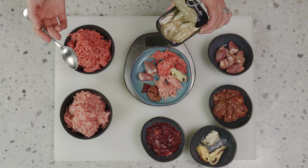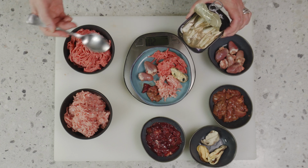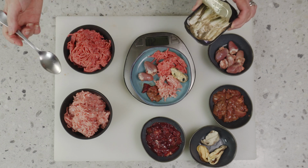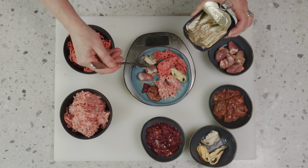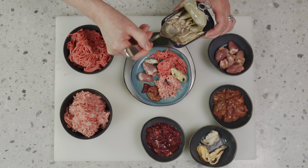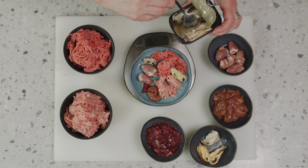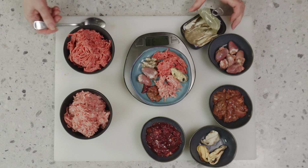Sometimes I like to add sardines, sometimes I like to add a raw egg instead, both the yolk and the white part. The base formula is great, but the addition of either of these take it to the next level. So another 10 grams. There we go. Up to 30, a little bit more. Again, this is incredibly fiddly, but I just wanted to show you the ratios next to each other. There we go, 30 grams.